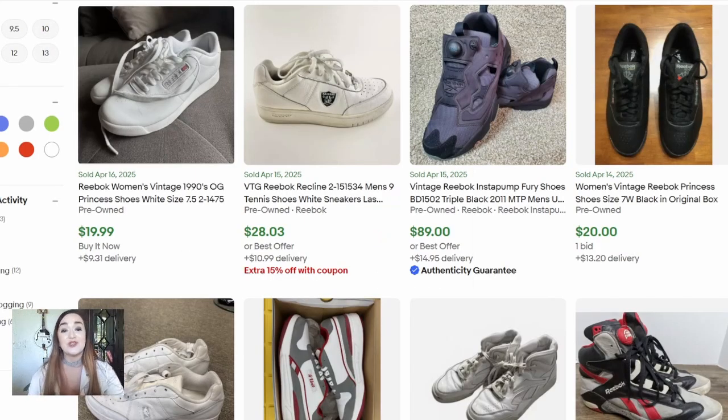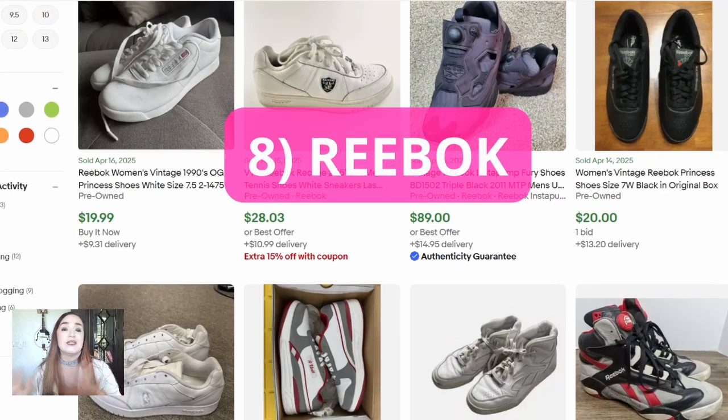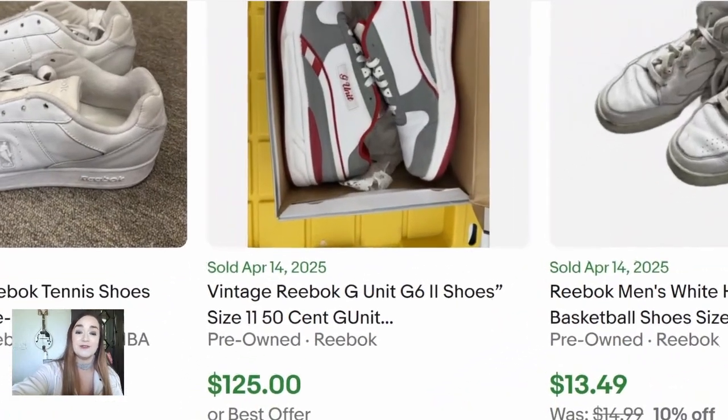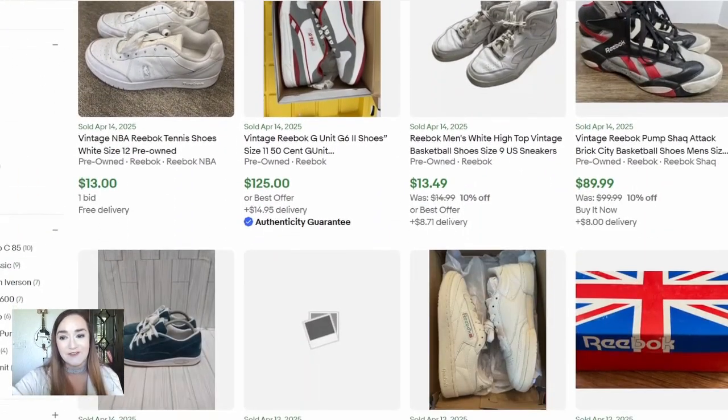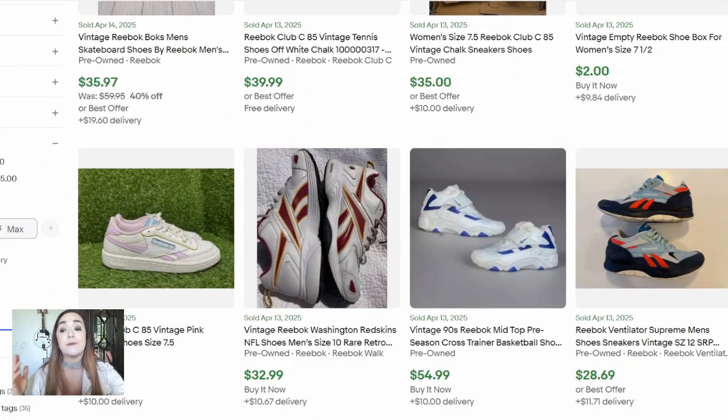The next vintage shoe brand is Reebok. And with this one, again, you're going to want to use caution with everything. You're going to want to make sure you look up comps. So there's going to be items that are selling for a little bit lower on the lower end. Got a couple here in this row that are selling for $13. We've got one here in the middle selling for $125. So it can vary widely, even among the same brand.